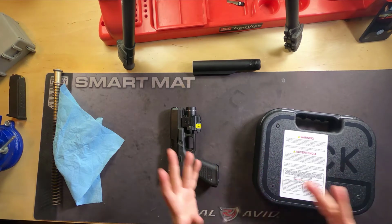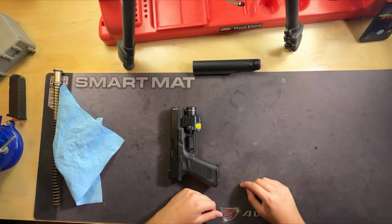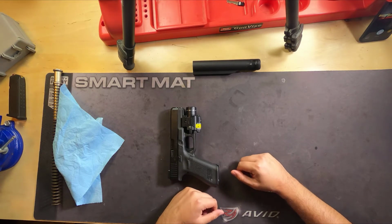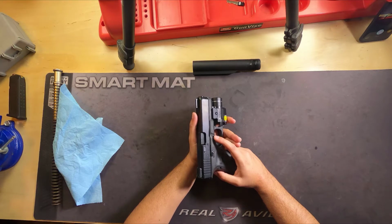And let's talk about the gun. So before I continue, I just want to talk about the things that I don't like about this. One being the price. I'm not a fan of the price, but you know, you get what you pay for. This is very expensive. It doesn't have a safety, so that kind of stinks. But beyond that, this is a huge winner to me.